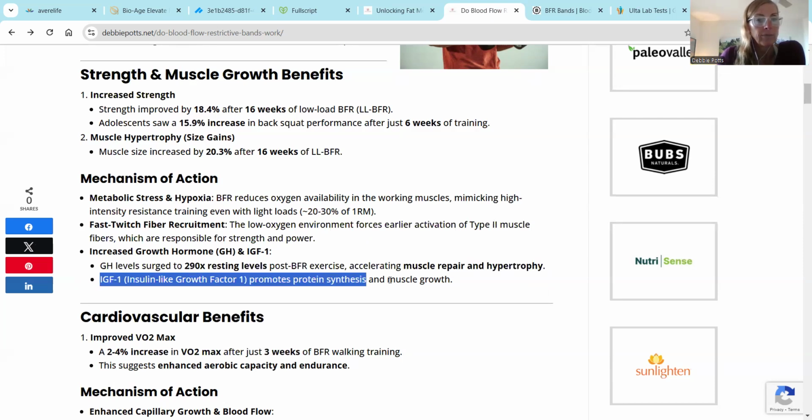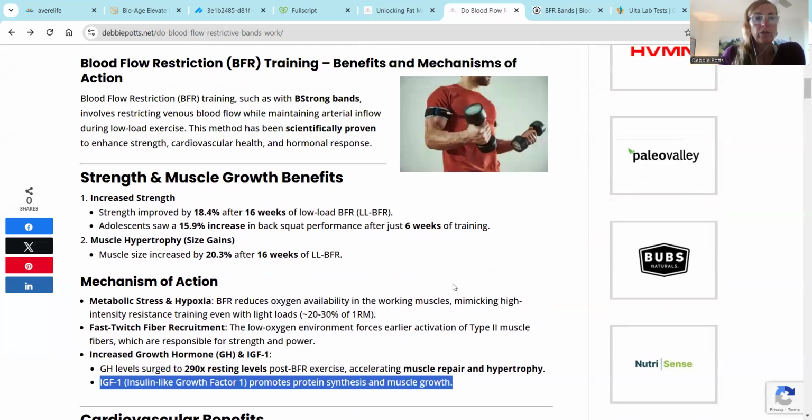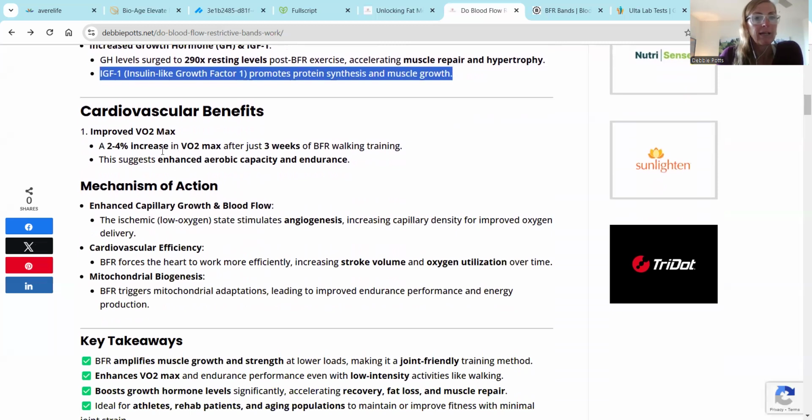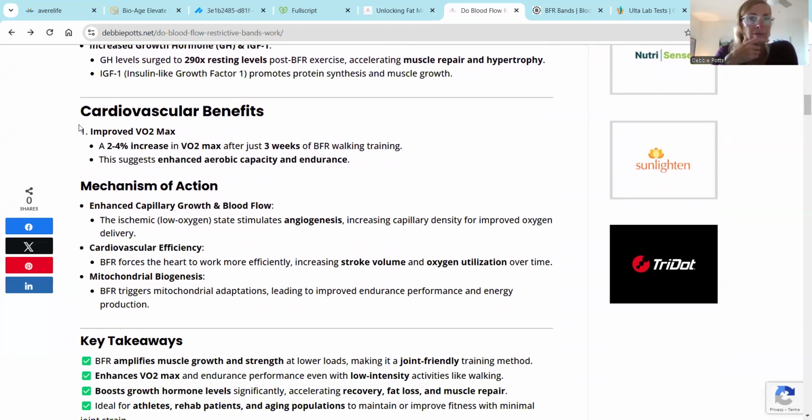So we want to get stronger. So what's going to happen when we do this on a treadmill test? That's strength and muscle benefits, but what about the cardiovascular? If we're using BFR bands, not just lifting weights, but riding the stationary bike, using the rowing machine, running on the treadmill, or maybe going outside, it says there's a 2 to 4% increase in VO2 max after 3 weeks of using blood flow restriction bands. And this was in walking training, from the website BStrong.